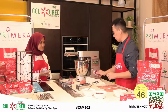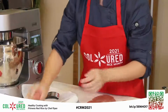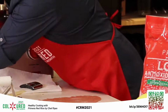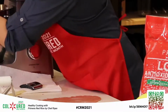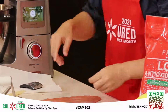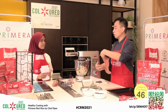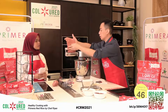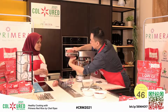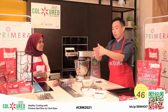So now next, what I'm going to do, I will change into a new attachment. Okay, so after I have flattened this into a sheet, I want to run this through a pasta cutter. Wow. This is what it's for, right? Now I know how it works. Yeah. As you can see, how wonderful, how beautiful it is.